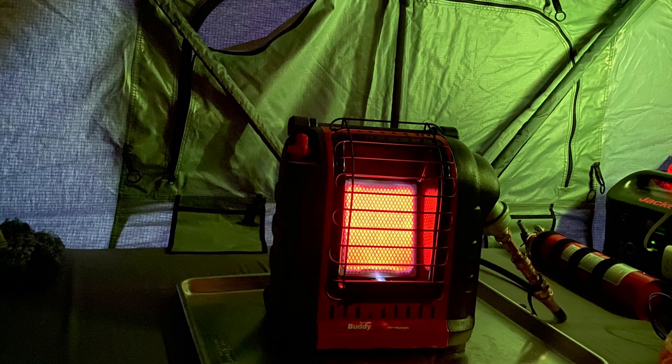Got pretty cold last night. It was about 10, 11 degrees last night. The wind picked up a little bit this morning, so it got a little breezy. It wasn't too bad though. We used our little Mr. Buddy heater. Seemed to keep us pretty warm. We got a couple -5 sleeping bags. Between that and the Buddy heater, we were relatively warm. It didn't quite get as warm as I was hoping in the tent.